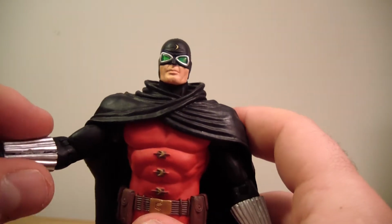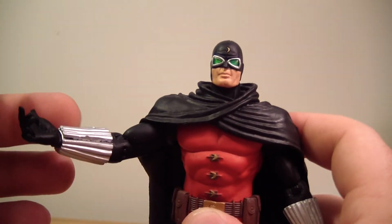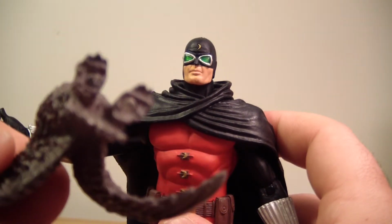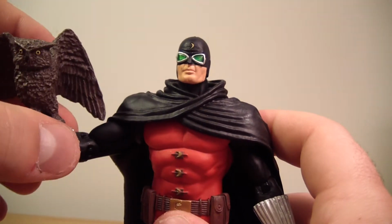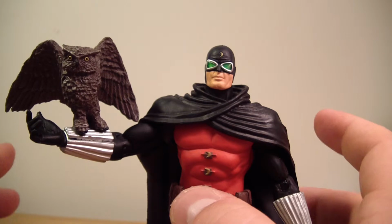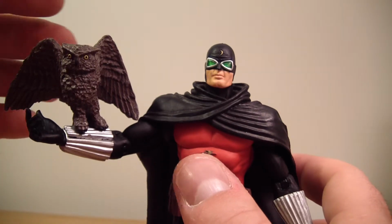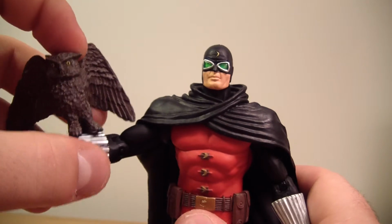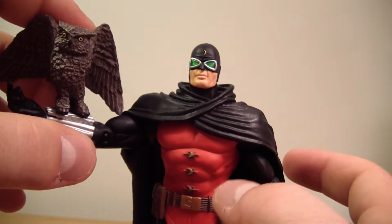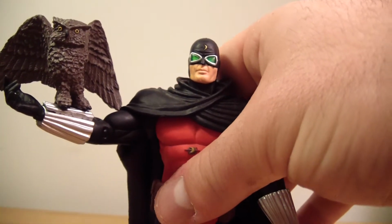And the pose he's really supposed to have is the one with his owl here, and there's a magnet right here on his wristband or gauntlet or whatever you'd like to call it, and his owl has little magnets on the bottom of his feet, and he sits there just like that. I'm not a huge fan of having magnets on an action figure because eventually over time the magnets will lose their polarity, and it'll be very tough unless you glue him, which is probably what I might end up doing eventually, just gluing him like this, because this figure isn't meant for ACBA or anything crazy like that. But for now, he stands very well. He doesn't really fall off unless you shake him around.